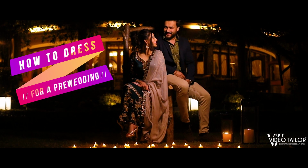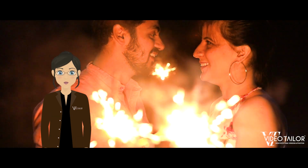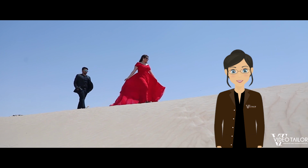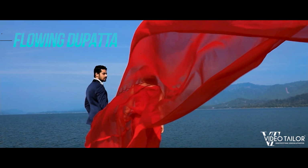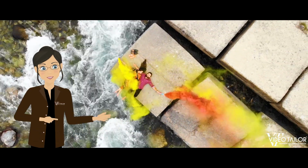How to dress for a pre-wedding. Wouldn't it be nice if someone told you a few essential things to take care of before going for a pre-wedding shoot? For example, you should carry your shades, a flowing dupatta, your watch, or even a tiara to bring that extra edge to your shots.